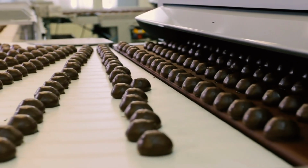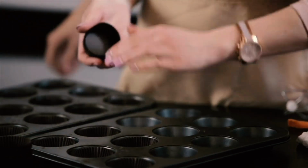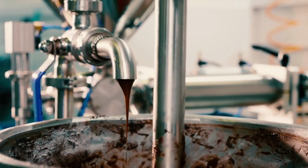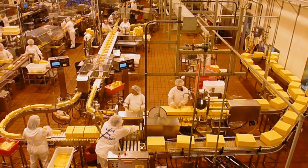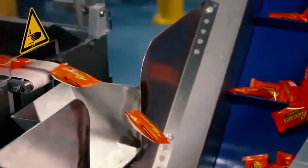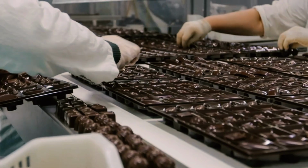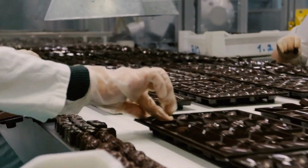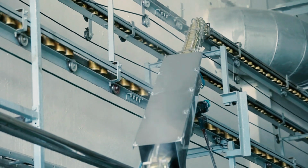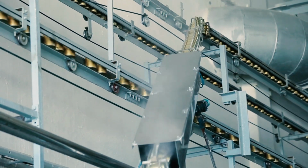This isn't just a simple dump of melted chocolate. The molds are carefully rotated, allowing the chocolate to spread evenly and create a solid foundation for the cup. This base layer is critical, providing structure and preventing the peanut butter from leaking through. Next comes the star of the show, the peanut butter filling. Precision nozzles hover above the moving conveyor, ready to dispense the perfect amount of peanut butter into each chocolate base.